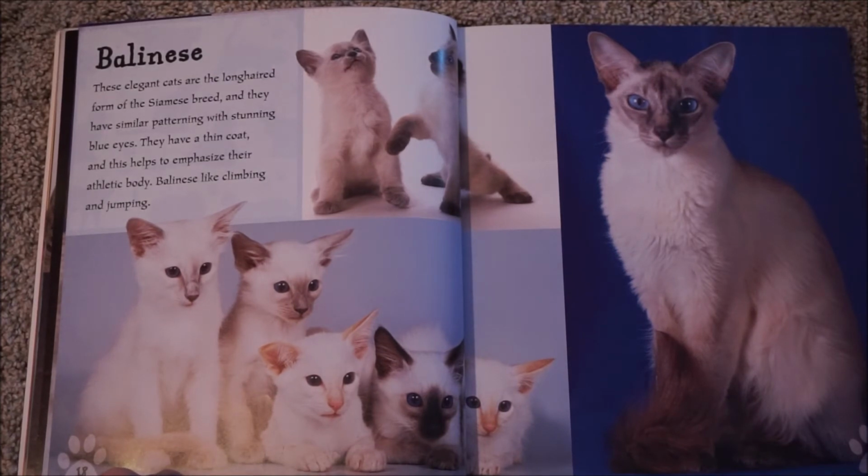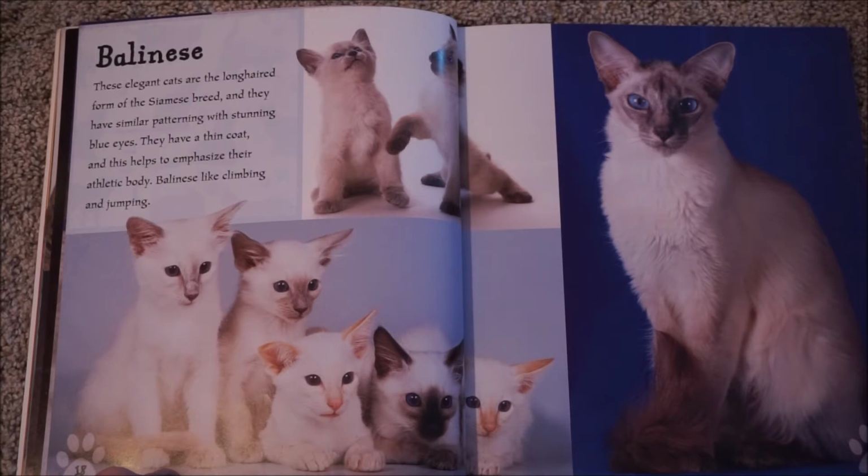Balinese. These elegant cats are the long-haired form of the Siamese breed, and they have similar patterns with stunning blue eyes. They have a thin coat, and this helps to emphasize their athletic body. Balinese like climbing and jumping.